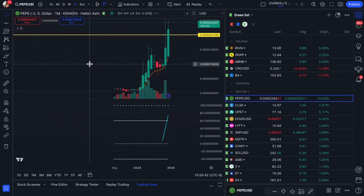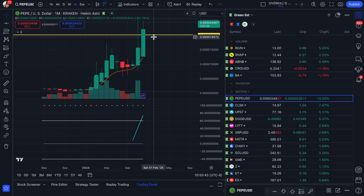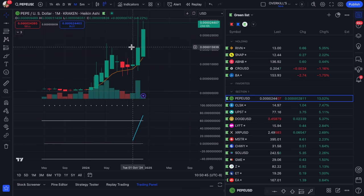So let's go ahead and start here with Pepe. People are calling this a meme coin. I think it's an altcoin because it has a $10 billion market cap. If something has a $10 billion market cap, to me, that gives it legitimacy. We called this one out as well earlier in the week. Today, it's obviously up 12%, 13% at the moment, but it's still sitting right on its weekly moving average.